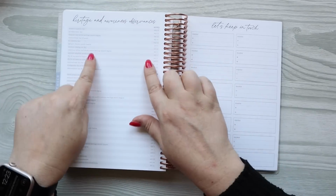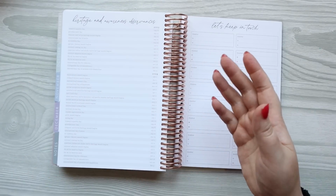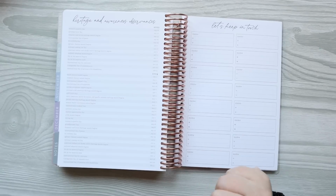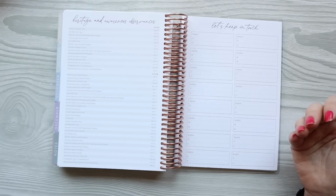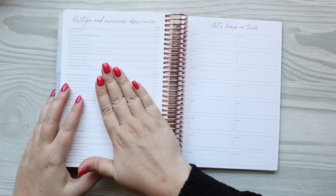And then there are a full year of the Heritage Awareness observances. So this is stuff like Women's Equality Day, National Nurses Day. There are National Adoption Month begins. There are things that maybe not everyone celebrates, but you can add in and it kind of gives you, I love that they add this in.